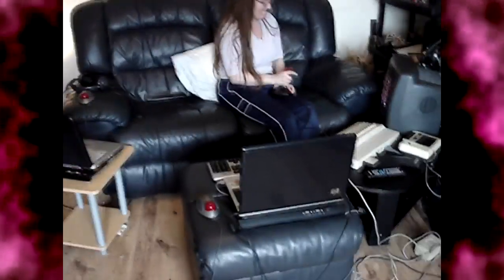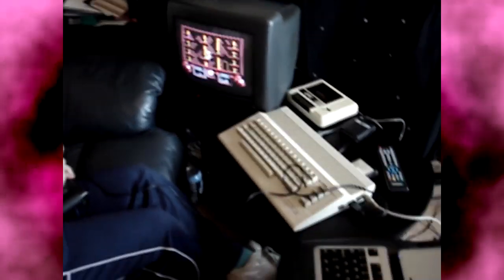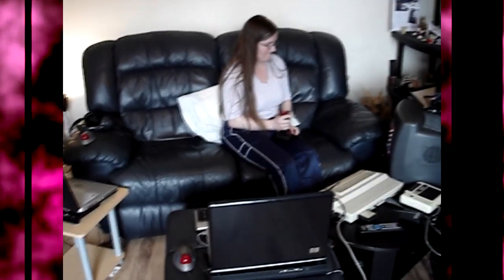This is where we sit in the living room when all the computers are set up, and as you can see, my wife is currently playing Limbo's Quest on the Commodore 64 there. And there's my laptop, and there's her laptop. So as you can see, we're as bad as each other. That's the Geek Station. Really.